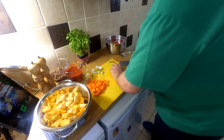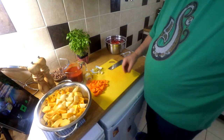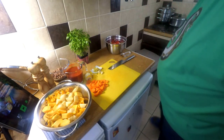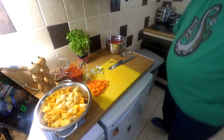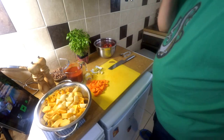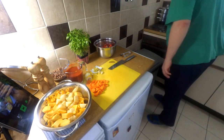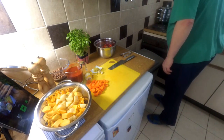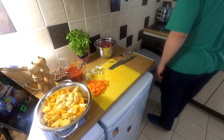You'll notice we use a lot more of the pepper when we chop it that way. So that's pretty much the prep done, and now we need to think about assembling it. So I'm going to put my heat on and put some heat under it. I'm going on maximum heat for now.